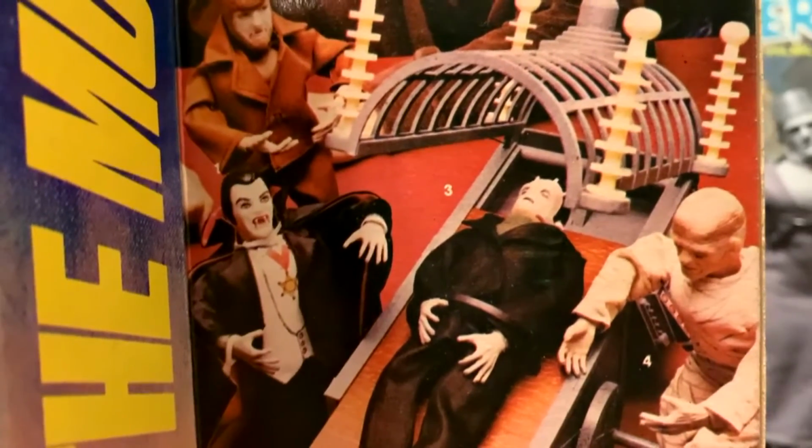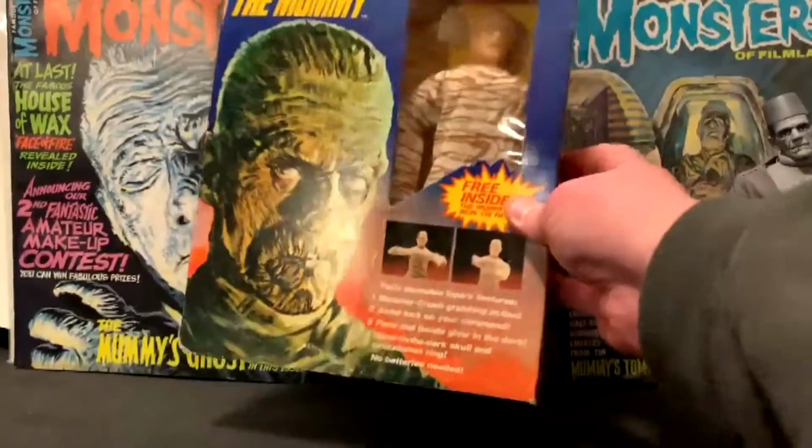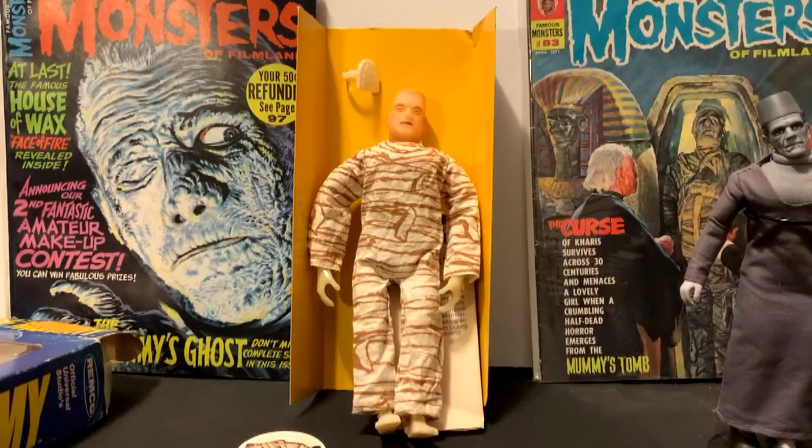Well, ladies and gentlemen, we are going to have a Sanctum second here this evening. We are going to open this mummy up and take him out of the box, just like Tutankhamun and Imhotep was dragged out of their tombs. Sanctum second. So here he is, unboxed.